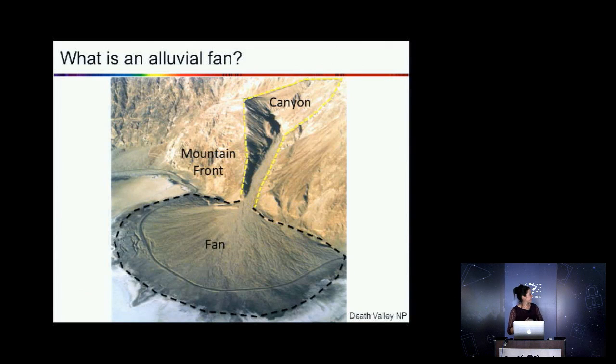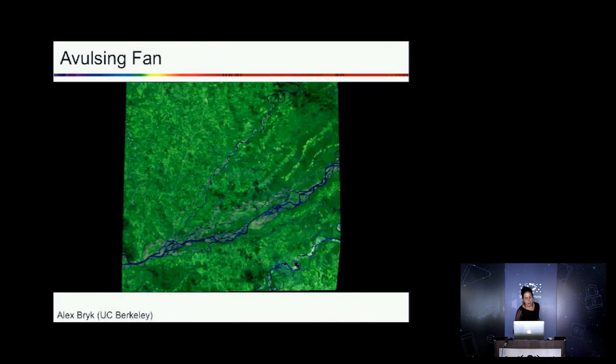Very quickly, just to make it clear, a very simplistic definition of a fan and a delta. A fan is typically a sedimentary feature that fans out in a fan-like form, very appropriately named. Typically, you have sediment and water coming from some upslope canyon, typically confined, and then when it reaches a valley or basin below, the material starts to spread out, depositing this cone-like feature. People talk about fans as building up by a process of avulsion, where a river sweeps back and forth, depositing sediment as it does so.